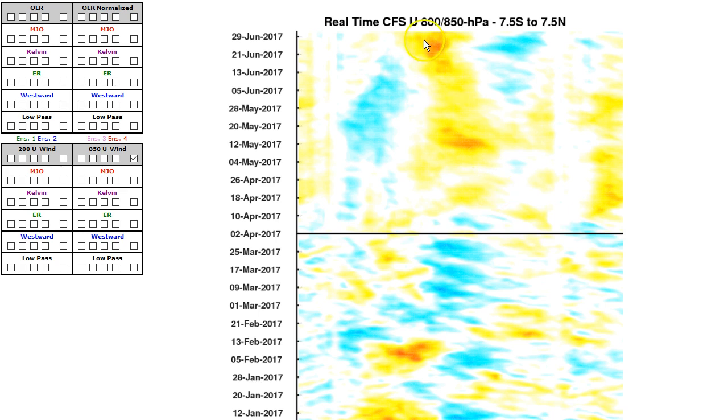Then we look at the trusty CFS model. Again, 850 millibar wind anomalies. Here's where we are currently. The Kelvin wave generation area is right down in here. This is the main area, again, we use for monitoring El Nino and the MJO. And the blues are easterly wind anomalies. You can see they're actually showing, if you look very close, just a hint of yellow there, westerly anomalies. Another little pulse of easterly anomalies is forecast through about April 8th or 10th or so. And then after that, supposedly, westerly anomalies take hold, and that means something good.